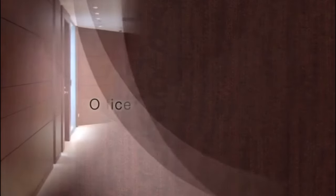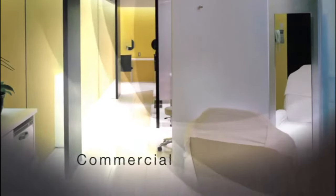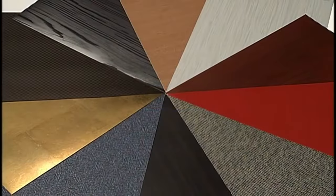Interior design concepts in commercial and public spaces continue to diversify as it becomes more and more important to accommodate our different lifestyles. Belbien offers an ideal solution for many spaces and brings new life to your environment. Recreate your world with Belbien, an architectural design film.